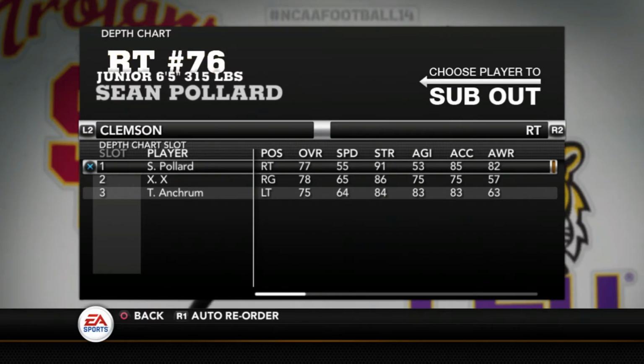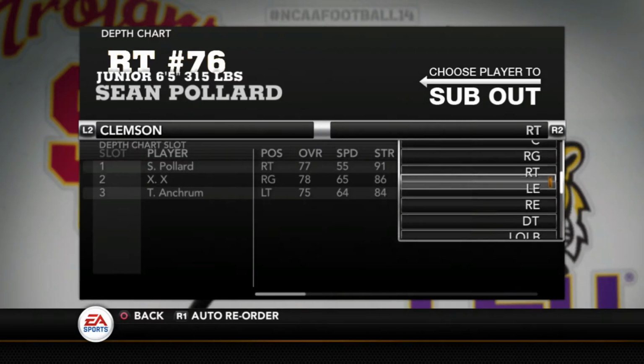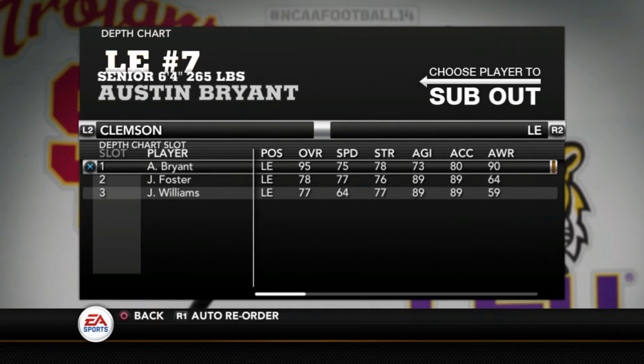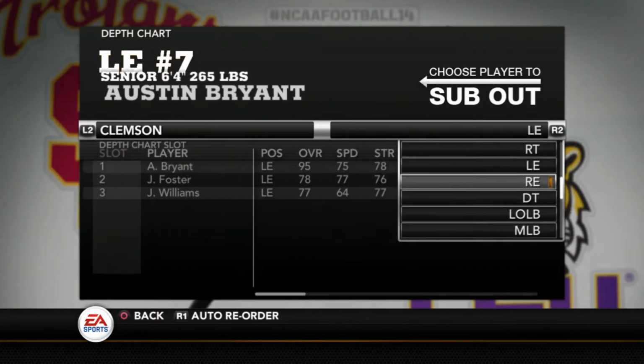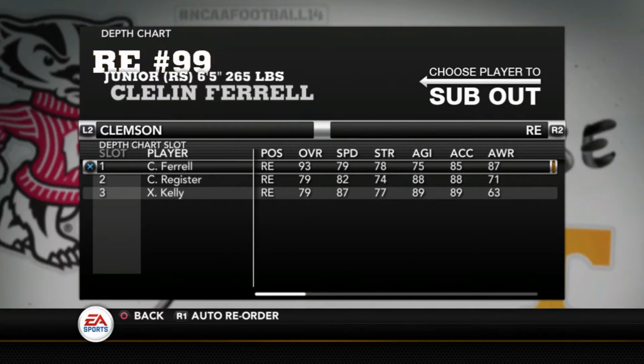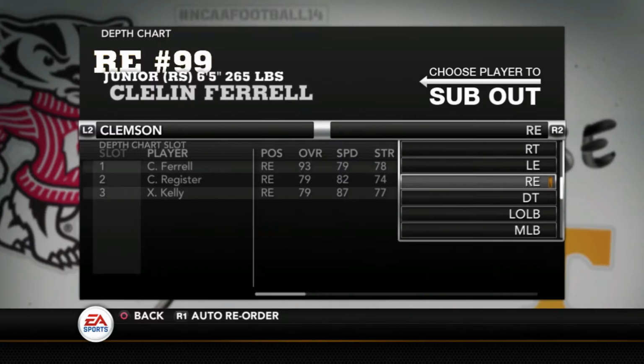And it's exciting if you're a Clemson fan, especially on the defensive line. Here we go. Austin Bryant, a 95 overall. And then you go to the other side. Clelin Ferrell, a 93 overall. Yes, that's probably going to be the top two, the top combo for defensive ends in all of college football.